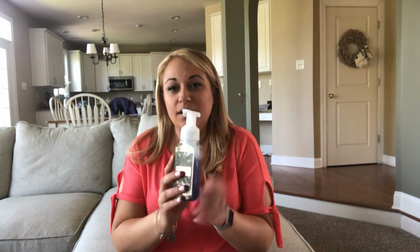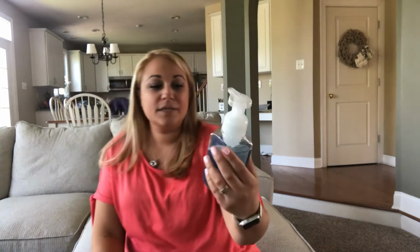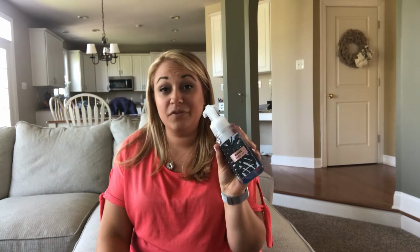The other thing I am loving is the Aloha Honolulu Sunset from Bath & Body Works. I love all their products, but for some reason this one just reminds me of Hawaii, even though I was never there, but I love it.